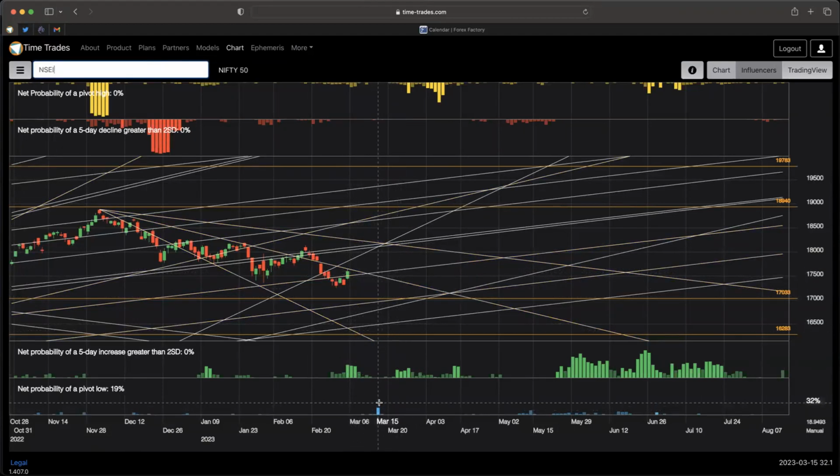We've got a small little probability of a pivot low on March 15th, but with everything else going on, with the moon going negative and the probabilities of these moves up declining, I think we'll see a pull down into the low 17,000s on the Nifty. And then once we get past this area around the 20th, we start to see some nice combinations of probabilities with moves up in line with pivot highs.